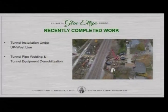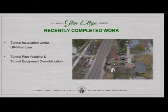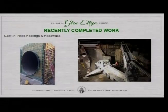Work that has been completed over the last approximately 5 weeks. Obviously, the tunnel pipe itself has been installed underneath the UP West line. Following that, there was quite a bit of work that needed to be completed in terms of welding the sections of pipe together and then demobilizing the equipment. So that work has been completed.